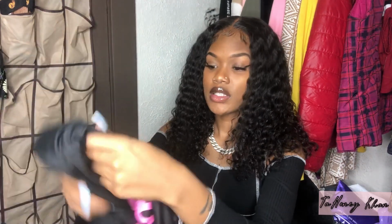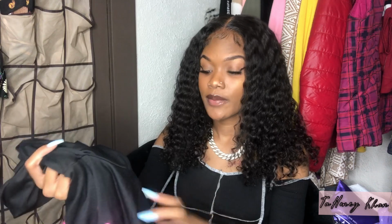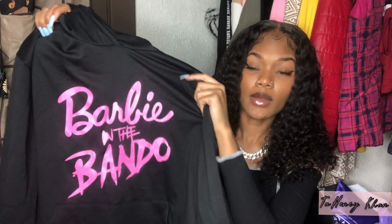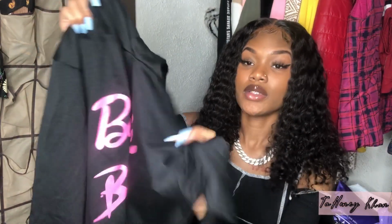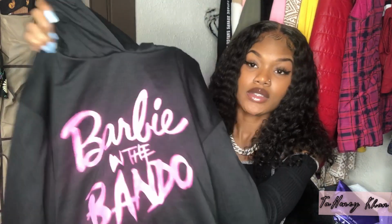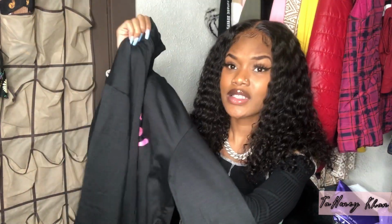The last thing I got is this hoodie. This hoodie is different and it's cute and black. Black is my favorite color, so I had to get it. It says Barbie in the bandeau. Really not a Barbie, really more of a brat, but it's still cute. I still wanted it. I think I got this in a size medium.